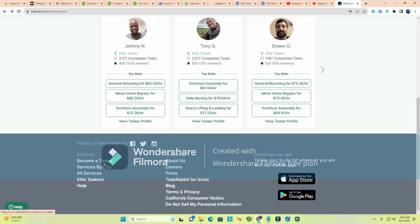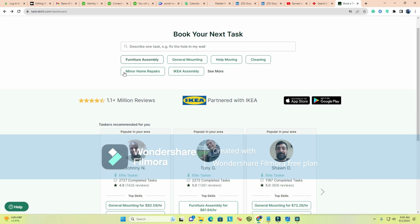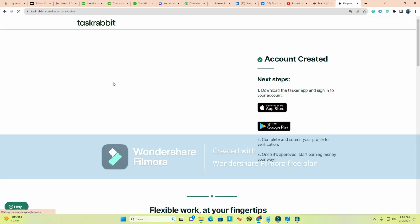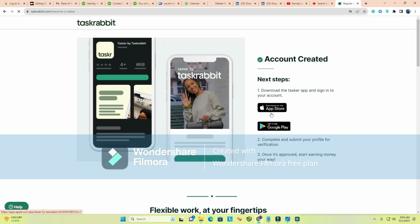So how do you become a tasker? Well, I'm in my dashboard, but let's say you weren't in a dashboard, you can just go to Discover on the bottom page, become a tasker, and fill out the application. Now, unlike Thumbtack, I did it online. You have to do this through an app, because TaskRabbit works that way. Number one step is to download the Tasker app on the App Store or Google. Number two, complete and submit your profile verification.